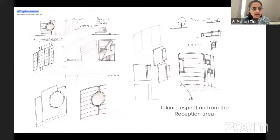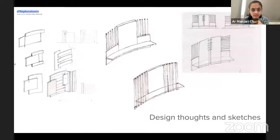So this is how I started, with what kind of materials. Can I use steel? Can I use plywood? Can I mold it? Can I give geometrical shapes to it? And my inspiration was a reception area.